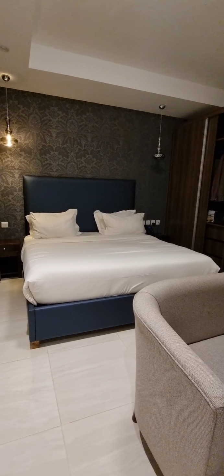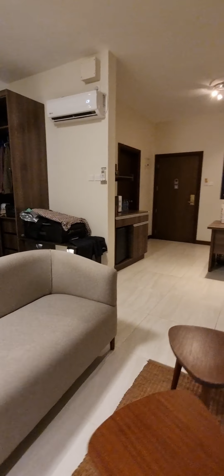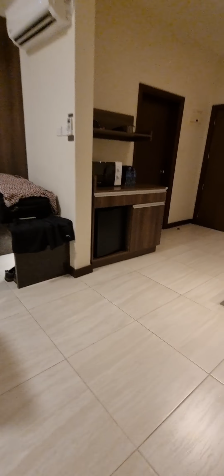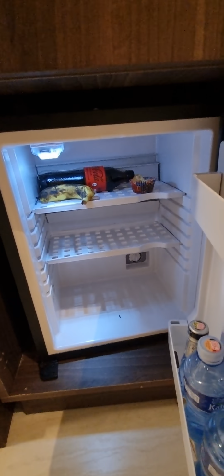So I'm not sure if it's a 4-star or not, but it definitely has the feel of a 4-star, because it has a little microwave and a fridge for your cold drinks and etc. But it is a pretty big fridge for a hotel room. And also extra storage here. So yeah, if you're in Nairobi, this is one I would definitely recommend.